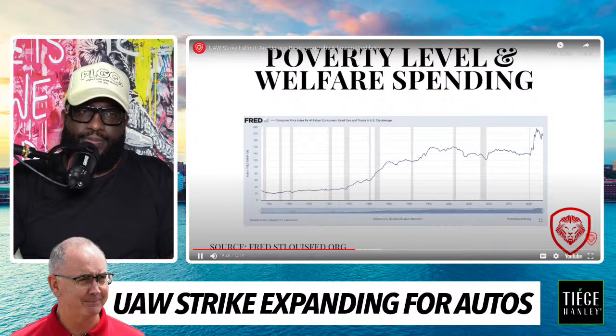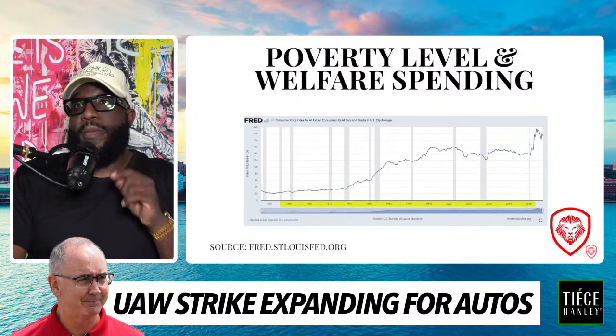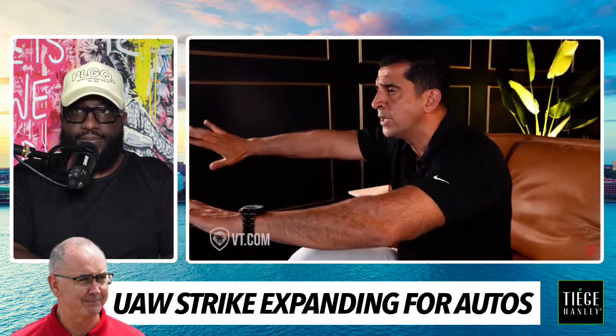This is what it tells us on what's happened with used car prices from 1960 to today. If you look at the chart to the top right, that's during COVID. It's not as if prices aren't already skyrocketing. Every other article you read, what is the average car payment? It's the most it's ever been in history in America. On top of that, add the strike with a 36% demand that they're asking for, not realizing who's going to pay the price for it. The consumer, you.